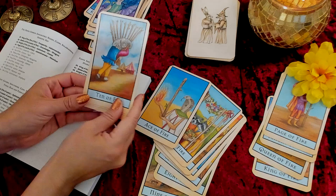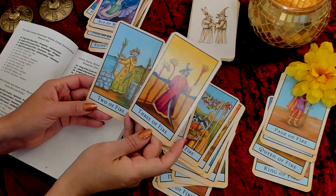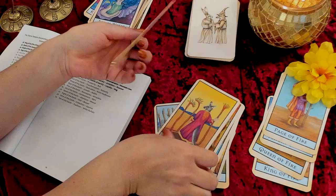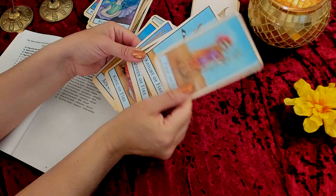Ten of Fire is the elephant. I love it. And the little keyword on that is commitment. I have not been reading those, but Three of Fire is the kangaroo. That keyword is emergence. That's really cute. And the Two of Fire is the tiger. Very cool. Okay, so 1, 2, 3, 4, 5, 6, 7, 8, 9, 10. I just want to make sure that all of these are here, because that has happened in the past where I was missing a card.